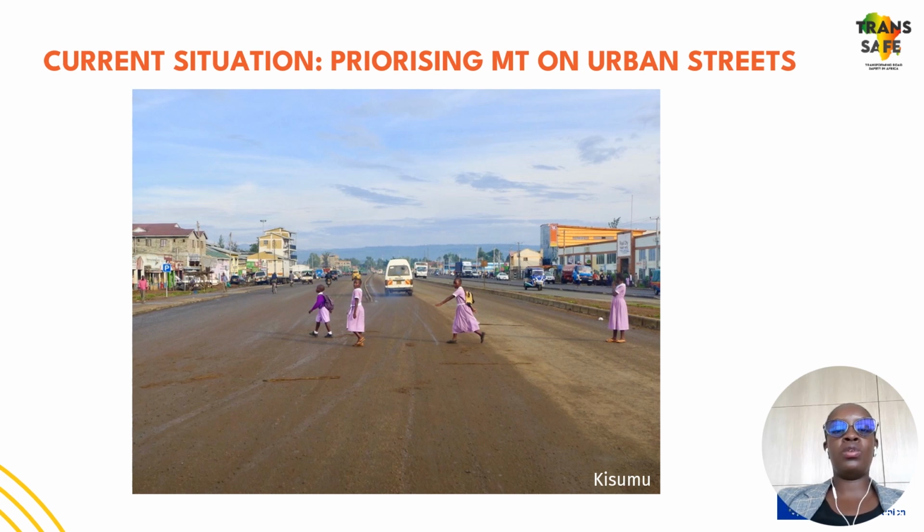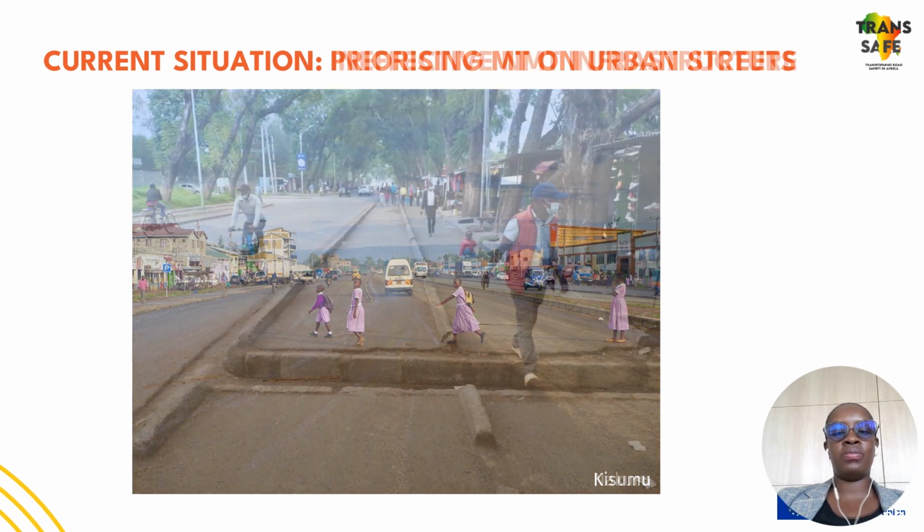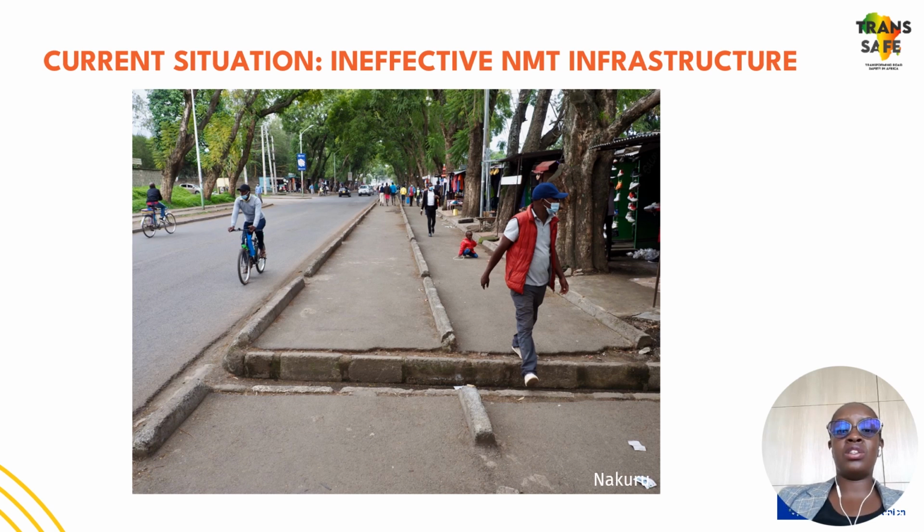This is an example of kids crossing a road in Kisumu. There's no crossing, we don't have any visible walkways. So this is not safe for them, and this is not safe for any pedestrians, especially pedestrians at such a young age. Again, this is the current situation: ineffective NMT infrastructure. There is the tendency of constructing NMT infrastructure just to tick the box that it is done. But when you interrogate the usability of NMT infrastructure, it becomes very difficult.